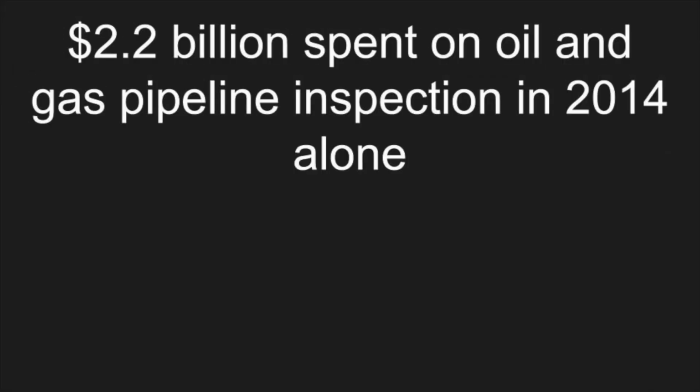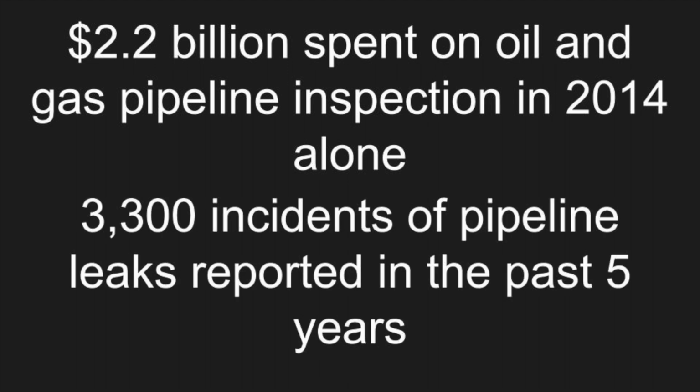Dabney. $2.2 billion. That's how much was spent in 2014 alone on oil and gas pipeline inspection. Despite that much being spent, 3,300 incidents of pipeline leaks were reported in the past 5 years. So there's obviously a problem to be fixed here.